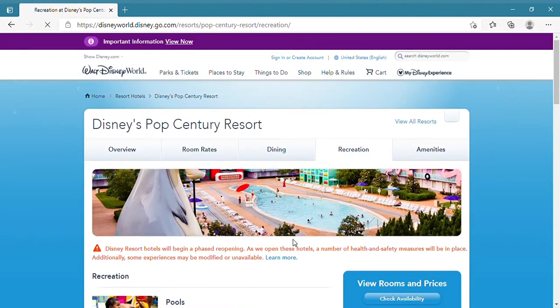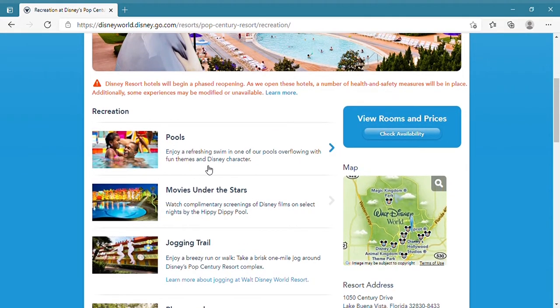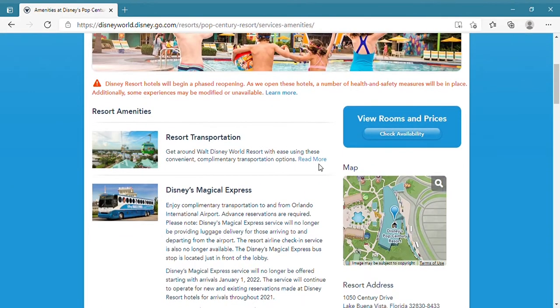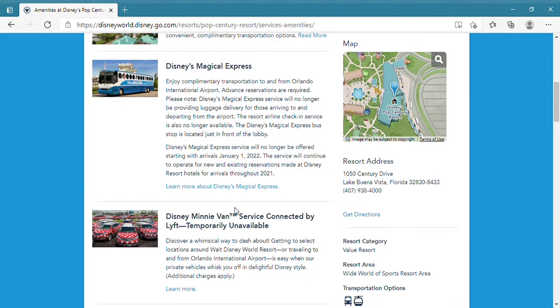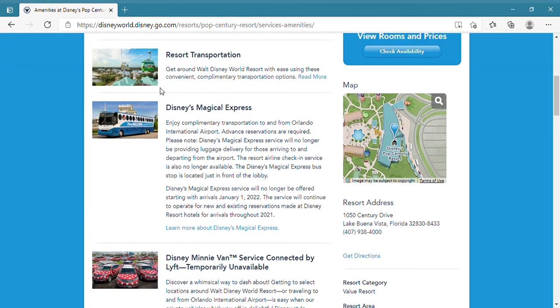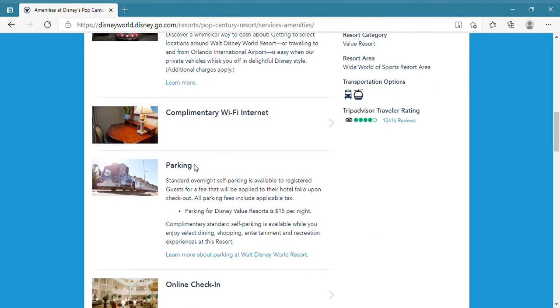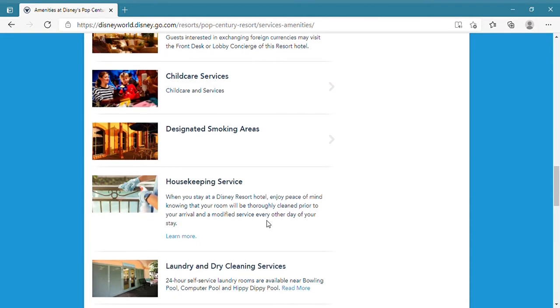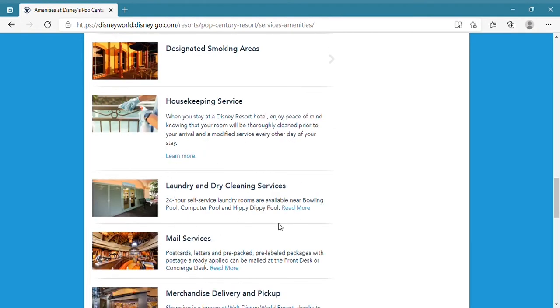You have recreation, where it will talk about the pools and the different activities. And here are the amenities, resort transportation, Magical Express. Some of these amenities are not available at this time, like the Disney minivans. And starting next year, Disney's Magical Express will not be available. Parking, online check-in, so just different things that you would want in a hotel.